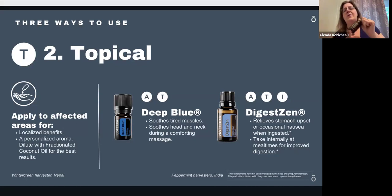Another great reason to use a carrier oil is it helps to kind of trap the essential oil. Essential oils are aromatic compounds and they flash off into the air, and that's why we smell them. So a carrier oil helps to trap the essential oil and helps it to penetrate through the skin tissue and really give you that benefit that you're looking for.